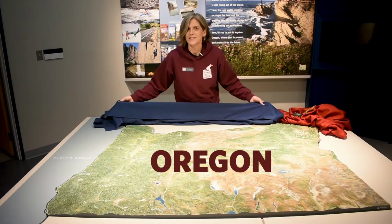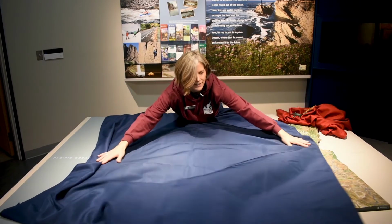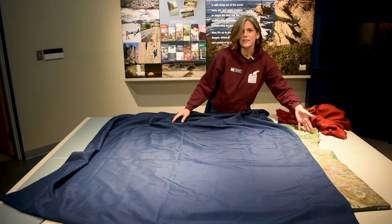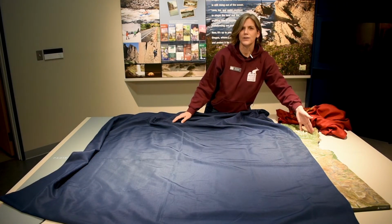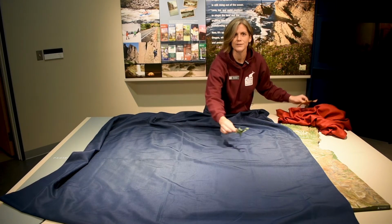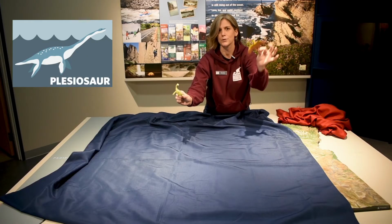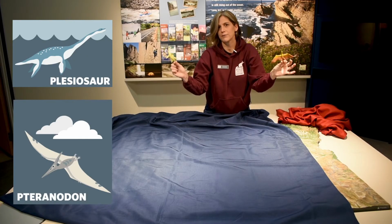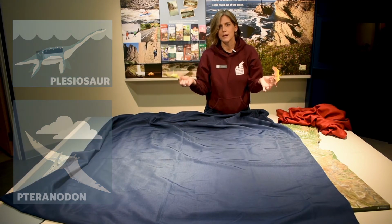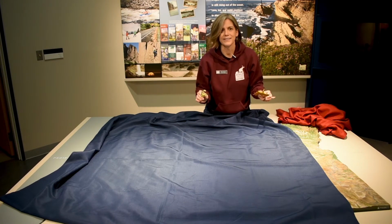During most of the age of the dinosaurs, the land that is now Oregon was either underwater or hadn't formed yet. There was very little land for dinosaurs to actually live on. But we did have marine reptiles swimming around, or flying reptiles in the sky, like this plesiosaur or pteranodon. We have found fossils of these animals in Oregon, and they lived during the same time as dinosaurs. But dinosaur fossils are very hard to find here.